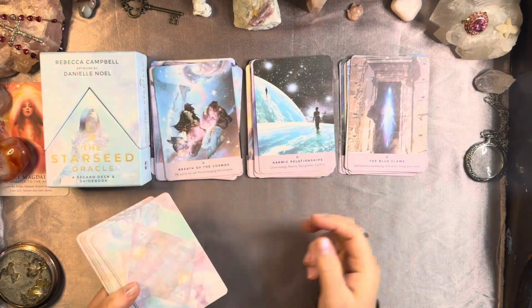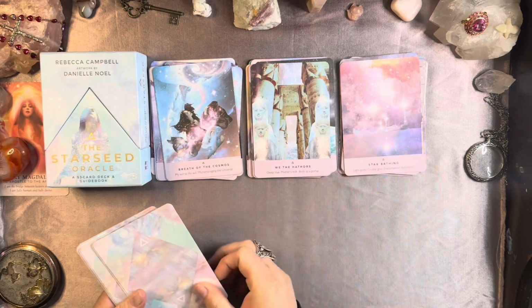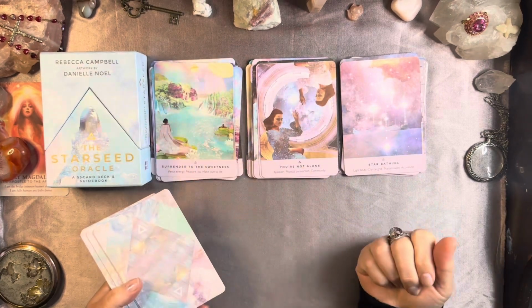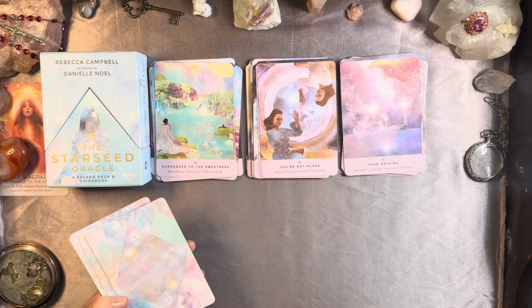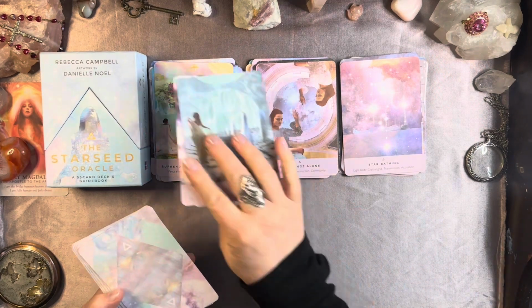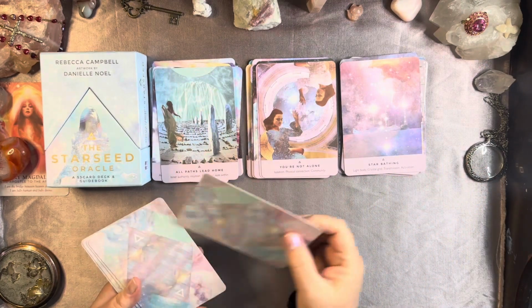And this is a deck I absolutely can sit and do an entire reading with, and I've read often for many people. For the first while, this was the deck that I used all the time. Then one day I started working with the Work Your Light, and I was going back and forth between the two. Then that other deck just became my dominant deck.